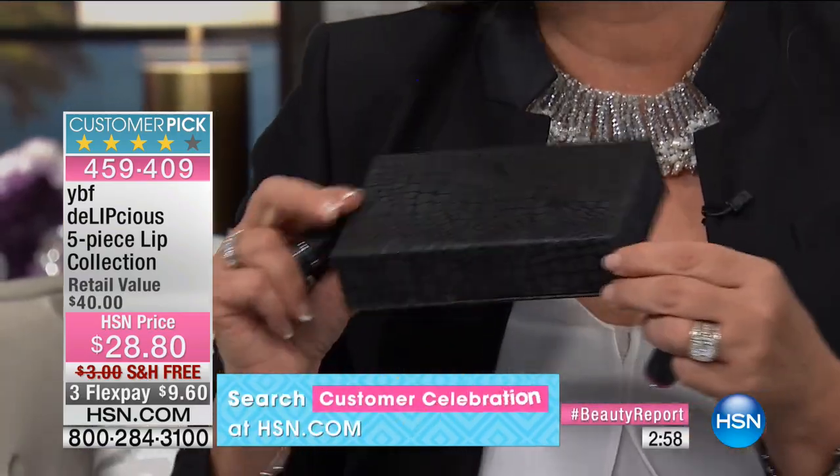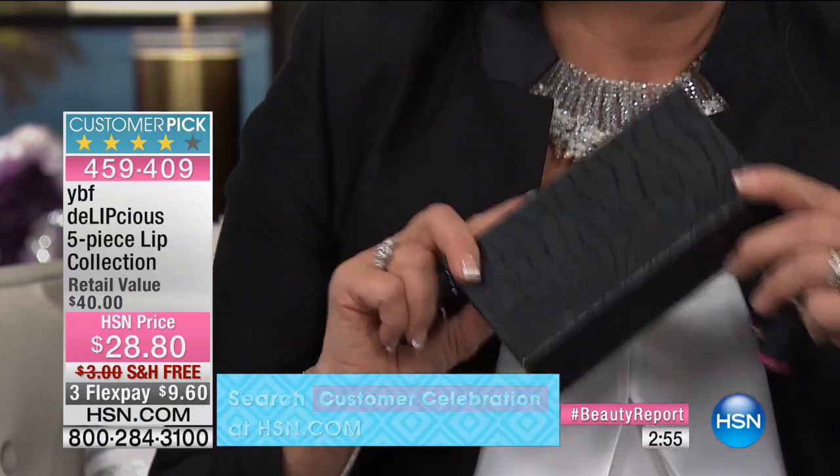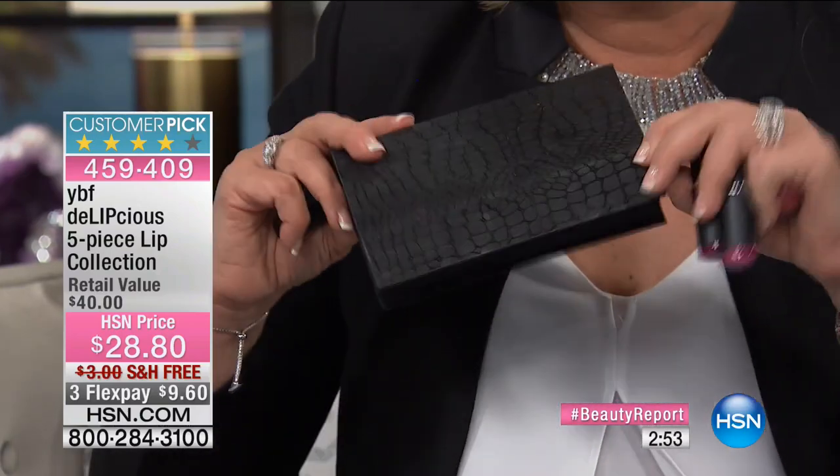So when you get it home, it comes in this little magnetic box that I use as a clutch with my phone, wallet, and credit cards. So don't throw that away because it completely closes. Now look at the five shades, girls. You have the corals, the pinks, the reds, the wines, the nudes. And they are deep, rich colors, and that's what we want. We want the pumpkins. We want all those colors for fall.